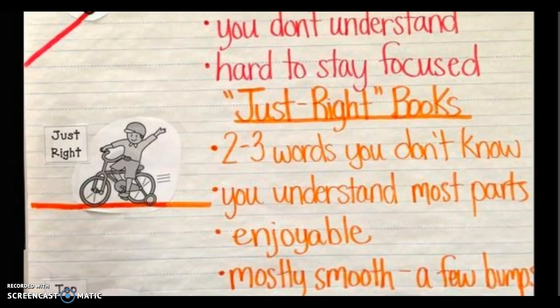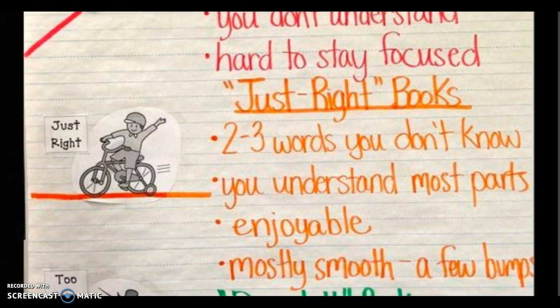Now, a book that is just right is going to have only two or three words that they don't know or accidentally mess up. Now, if a student makes a mistake and they fix it, that's not considered an error. But these are words that they don't fix, they don't catch. Two or three, it's fine. Everyone makes mistakes. But this allows the student to read at a pretty smooth pace with very few errors.